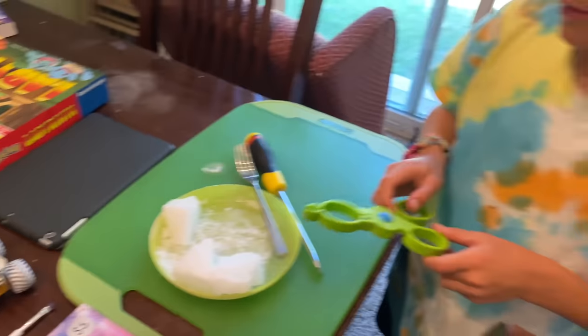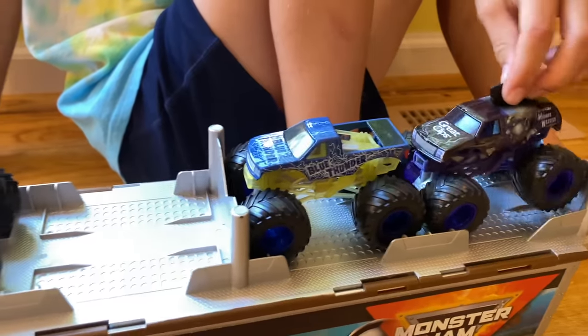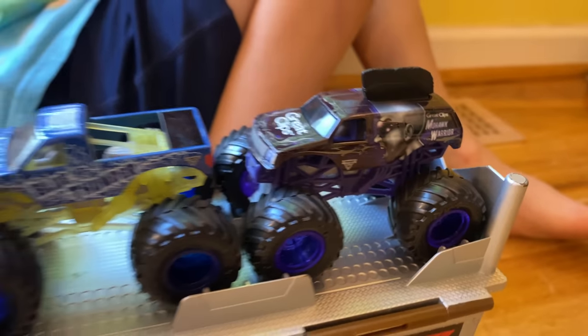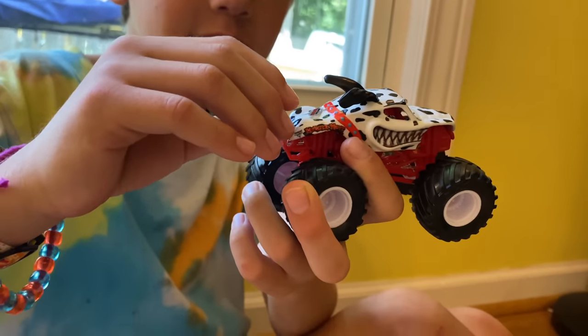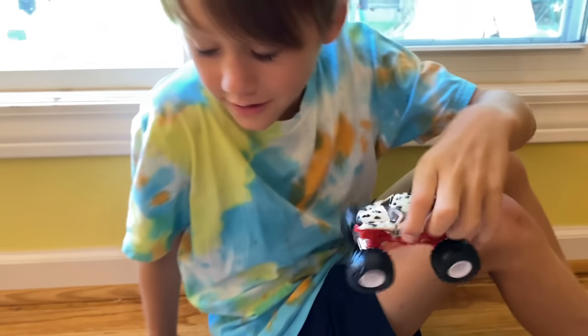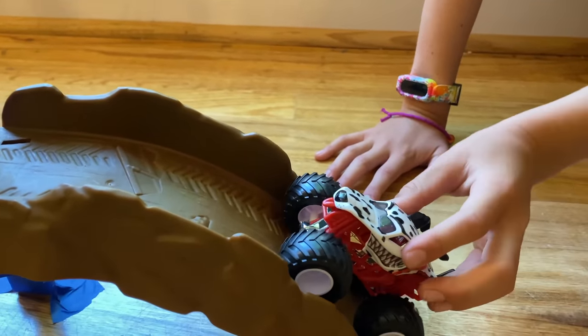Next on the list. Before we do that, we need to add some ice. Okay. Who's going to be? Is it going to be Dalmatian, Blue Thunder, or Mohawk Warrior? Who's next? It's going to be Mastermind! Let's go, Dalmatian. Dalmatian, yeah. Send him up to the magic car wash.